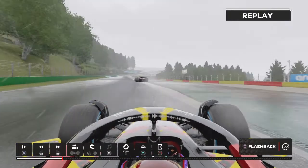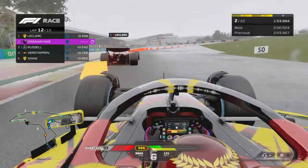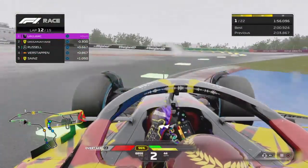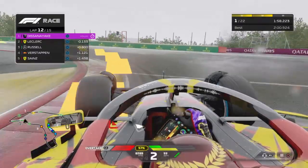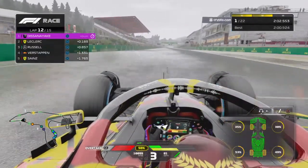I mean, the AI will stay out, I don't know. You gotta be ahead of Leclerc for the pits. Mate, there is no way I'm gonna get past Leclerc in the pit lane because he's staying out. They're all gonna be staying out. None of them are gonna come in. We're gonna stay out then. We only have 2 laps to go. We're not gonna make it to the flag.